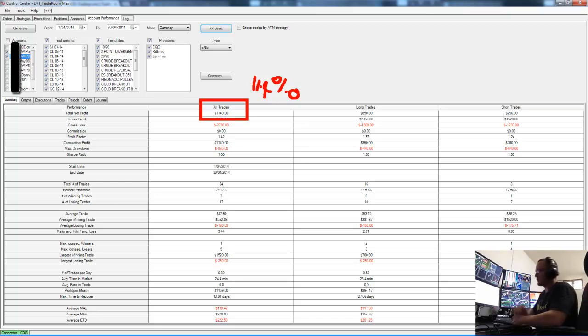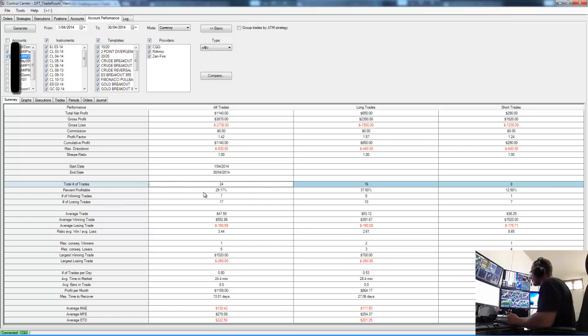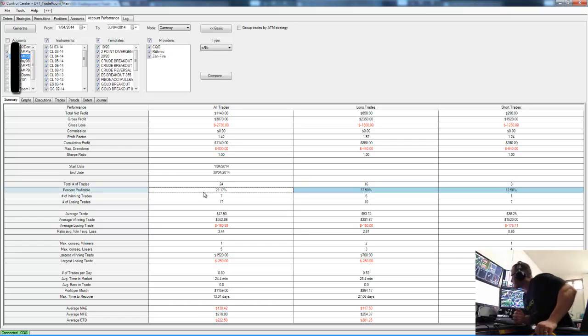We've only taken 24 trades here for the month, which is pretty small compared to the previous month, which was around about 50 or 60, where we didn't really get many breaks. It was a pretty much straight through month. And we finished with 11.4%, 24 trades. We had a 30% win rate. Now, this is significant, right? We only had 7 winning trades for the month.